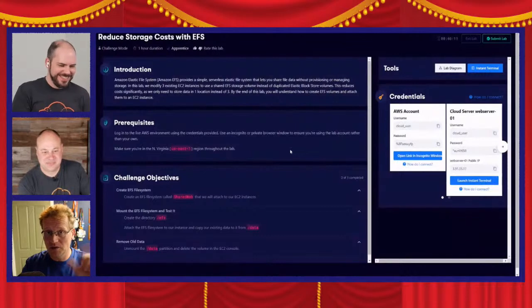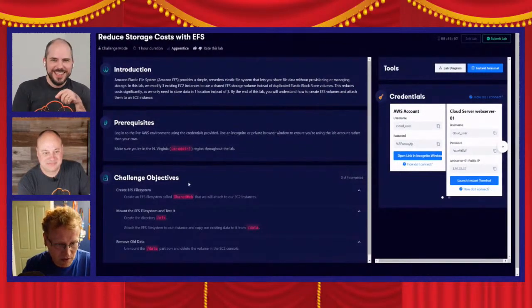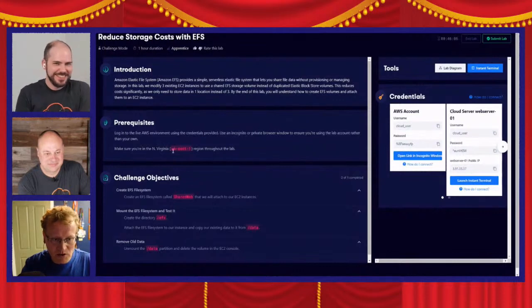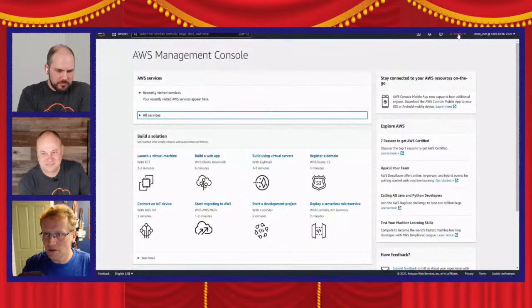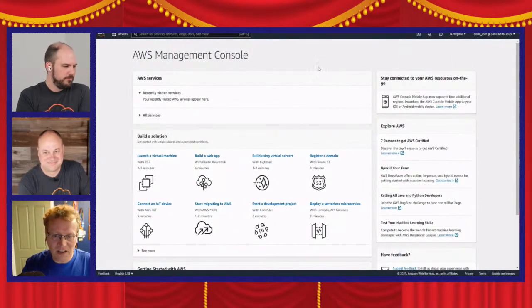So I'm now in the console. Oh right, it did say in here. I'm going to switch back and forwards quite a few times, so I'm using Alt Tab on my keyboard here. I got to make sure I'm in North Virginia, US East 1, which I am because that's what it says up there, I believe. Yeah, US East 1. All right. I'm not going to touch that.